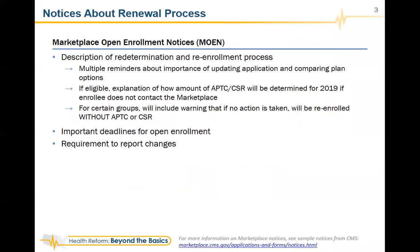The renewal process begins with a bunch of notices, and actually very, very soon the marketplace enrollees are going to get a marketplace open enrollment notice, and we sometimes like to call it the MOEN because it's so fun to say. These include reminders about the importance of updating the application information and comparing plan options so that consumers can get the best deal available. They also detail how the marketplace will redetermine APTCs and CSRs for 2019 if people don't come back and update their eligibility. Importantly, for certain groups where the marketplace cannot redetermine eligibility for APTCs or CSRs, the notice also contains a warning that if they do not come back to Healthcare.gov to update their information, they will be re-enrolled without tax credits or cost sharing reductions.